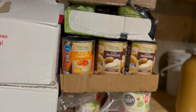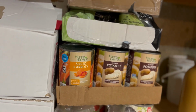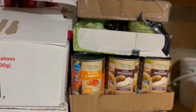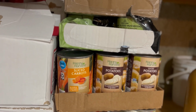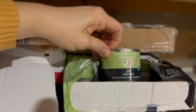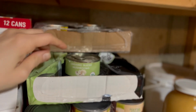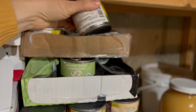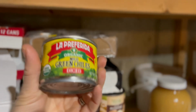So right now I keep some canned goods on hand because I just think it's important to have a diversity in where you're getting your food. And because we live on a small homestead with a lot of people, I have not gotten to the point where I'm growing all of our food. So I like to have some store-bought goods as well, and things that I'm not growing, like organic mushrooms. I have some that are dried, but I want to keep some of these on hand too for when you really quickly need to throw something into a dinner. And things like spicy peppers, since I don't grow a lot of spicy peppers here on our property.